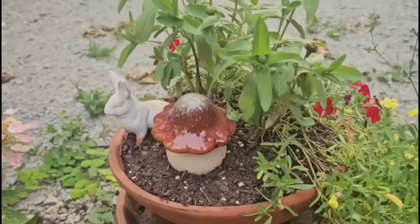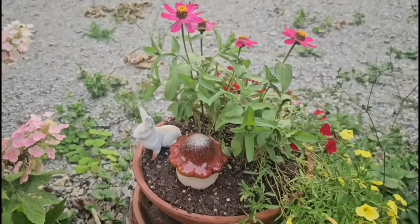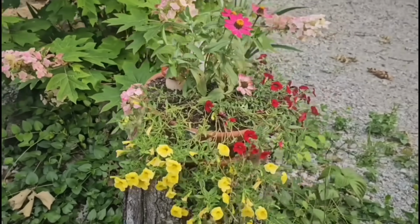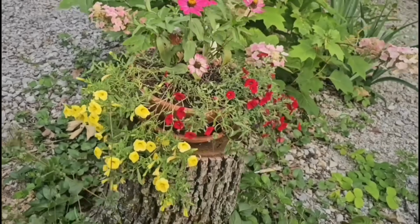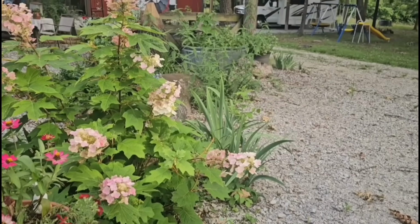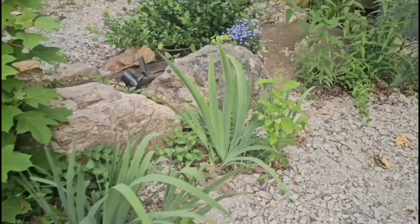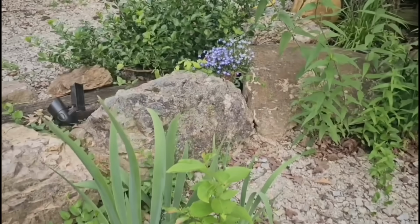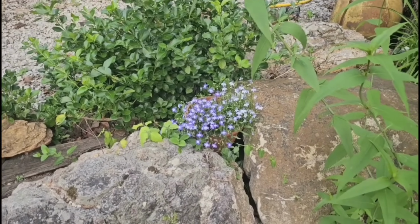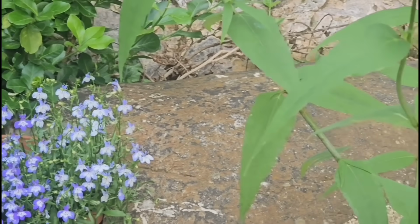And we have tree stumps everywhere on this place. This was a lot of timber in here, and we've had to cut a lot of trees down that were dead. And we just leave the stumps, and I just put little planters on them with flowers and stuff. There's some purple irises that have come back up. Some wild plants that are coming up. And I like planting stuff in between the rocks. I think it looks more natural.